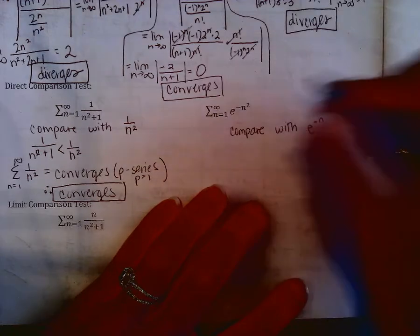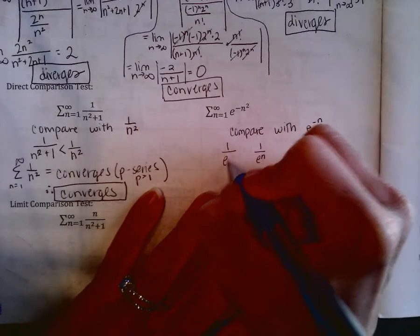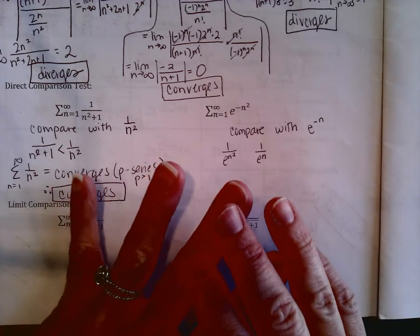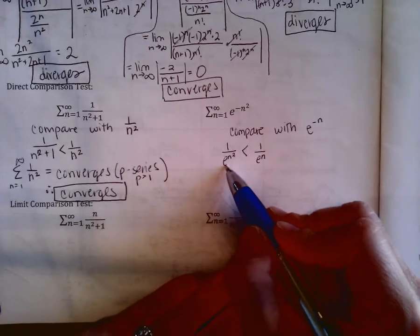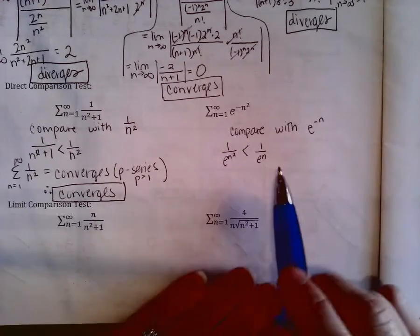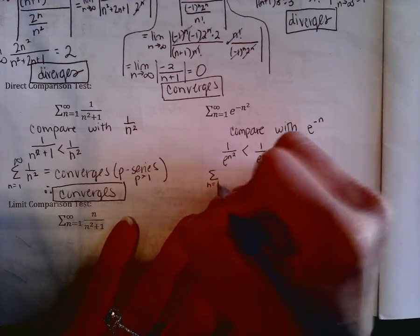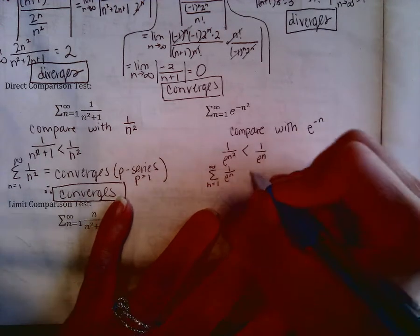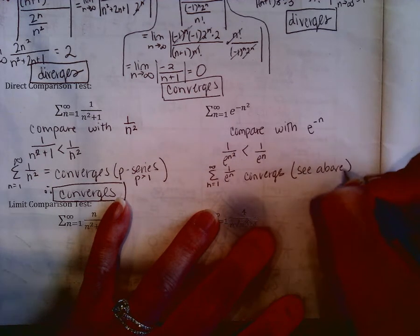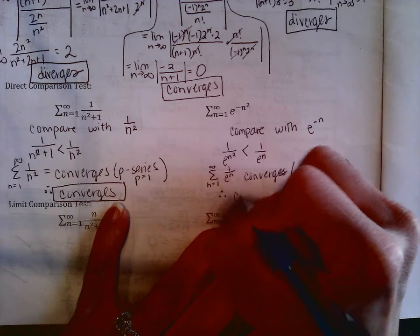So you need to figure out which one's bigger. Remember, e to the negative n is like 1 over e to the n, and e to the negative n squared is like 1 over e to the n squared. When we're talking about fractions, if the denominator is bigger, the fraction is smaller. So first you figure out which way the greater than, less than goes. And if you know the bigger series converges, then you know the smaller series converges. Because our comparison series, 1 over e to the n, converges, I'm just going to write C above. Therefore, our given series also converges.